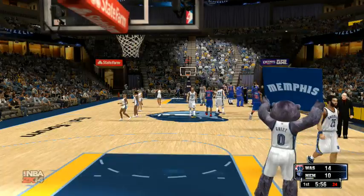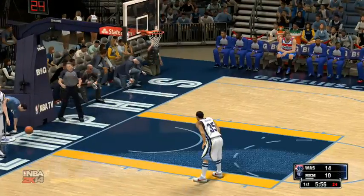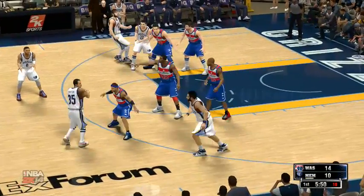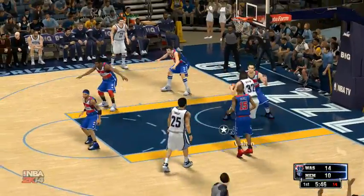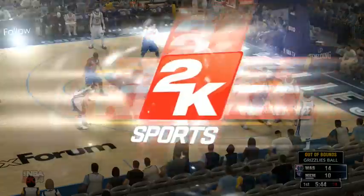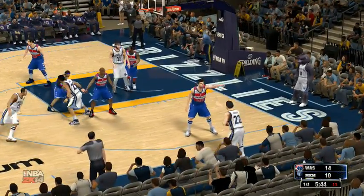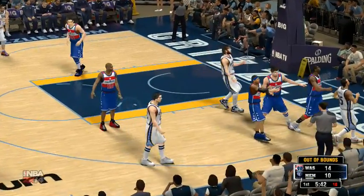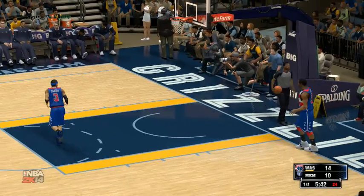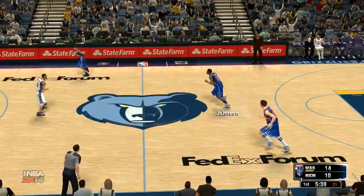So timeout call here, the first for Memphis. He's definitely shaken up. They're using the timeout to let their trainer take a look at him. The Grizzlies trail by 4. Kicks to Knight. The dish to Walton. And blocked. But they recover it. And that's out of bounds. Memphis will retain possession. Out of bounds. Washington takes possession. And the Wizards with possession.